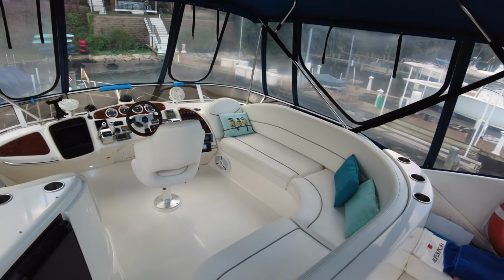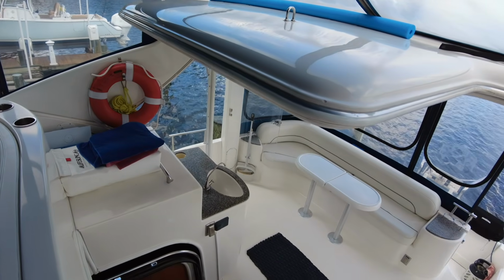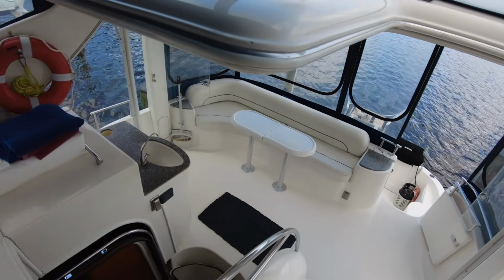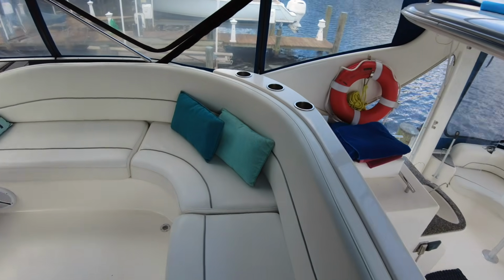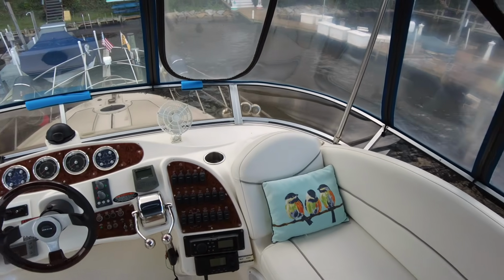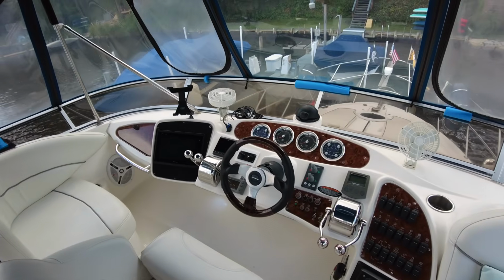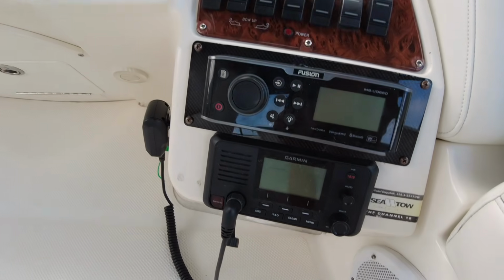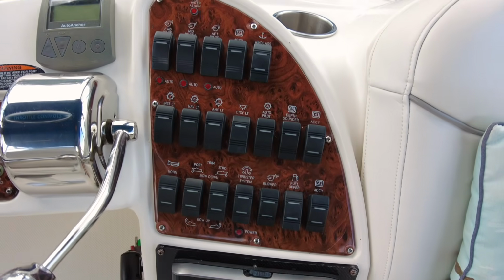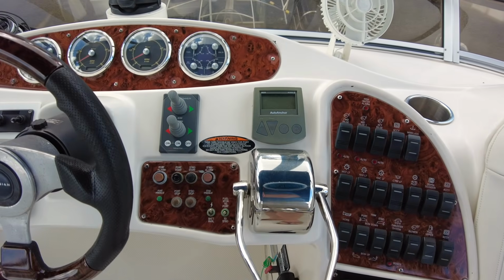Here we are up on the flybridge. Great entertainment area here. There's a refrigerator up here. Down in the aft cockpit, there's an ice maker. Up on the back roof here, this boat has a folding radar arch. Where the radar is, there are two knobs that you loosen, and then you have the ability to fold the radar arch down. That gets you a bridge height of 16.5 feet.